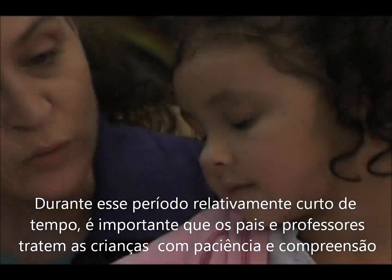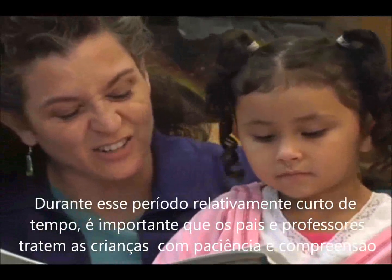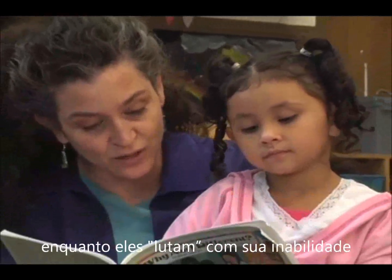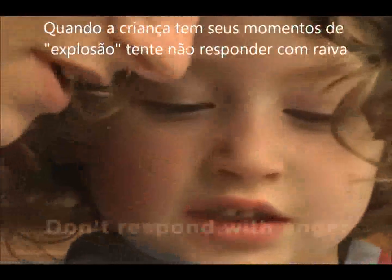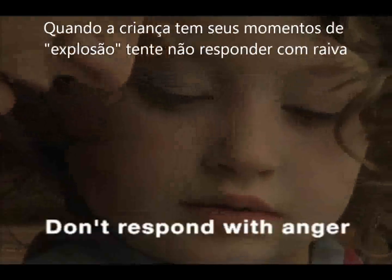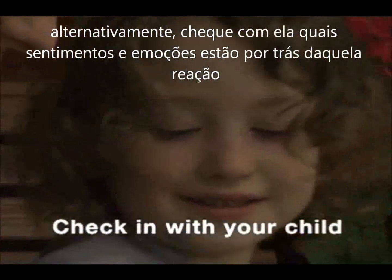During this relatively short period of time, it is important for parents and teachers to treat children with patience and understanding while they struggle with this ability. When a child has an outburst, try not to respond with anger. Instead, check with your child about the emotions and feelings behind the outburst.